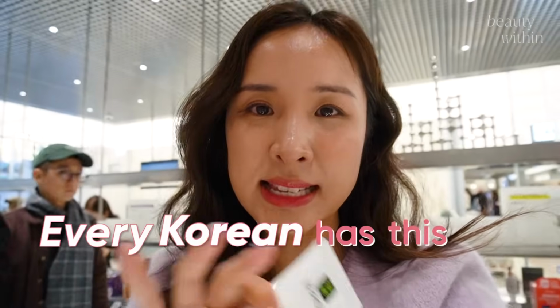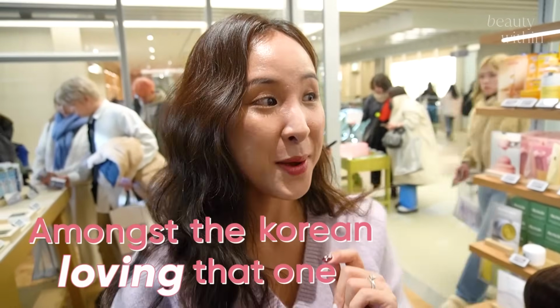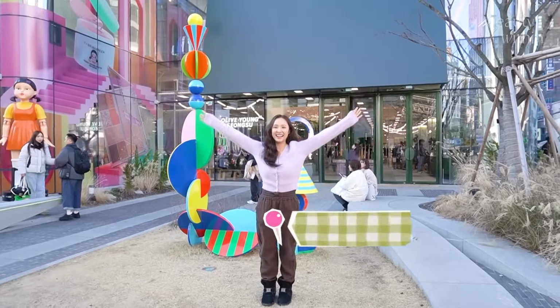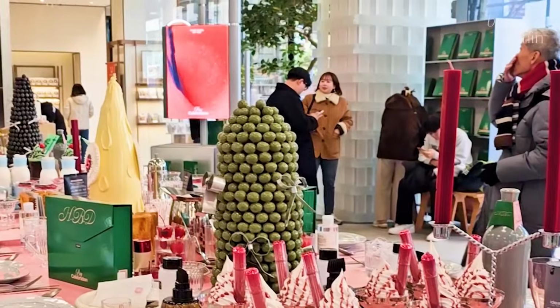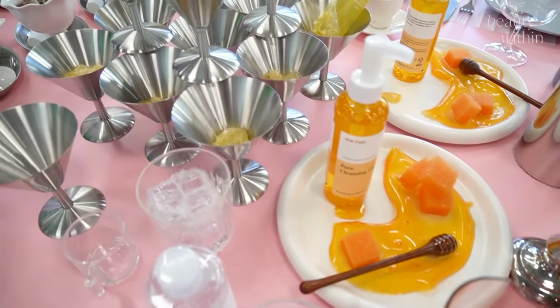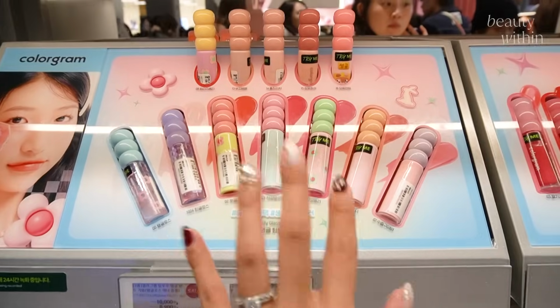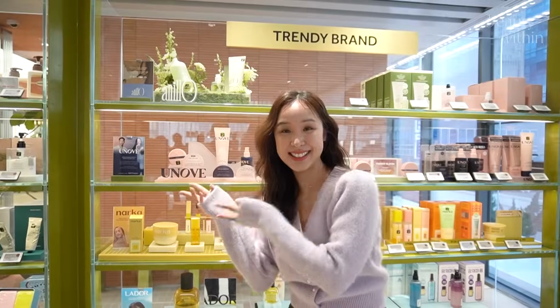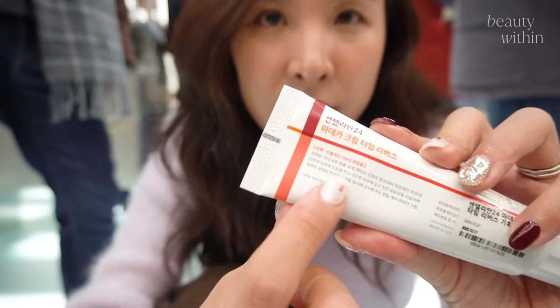Every Korean has this in their bathroom vanity. Amongst the Koreans, loving that one. We are in Seongsu-dong and we're visiting the biggest flagship Olive Young store, 3 levels. It opened 2 months ago. There's a bunch of pop-ups because it's actually the 25th anniversary. And of course, we're going to explore all the products. I got some inside scoop of trending hair care, makeup, and skincare. So let's go in. And here's Thomas.